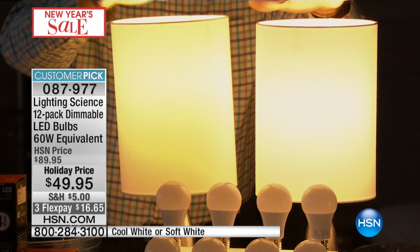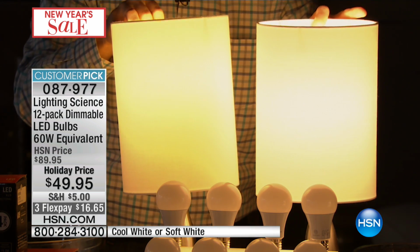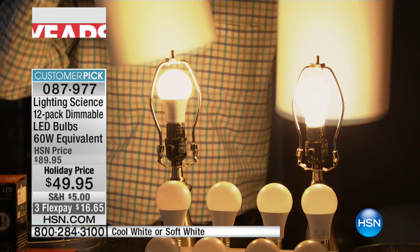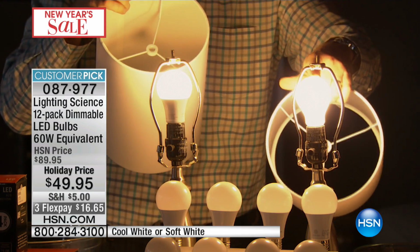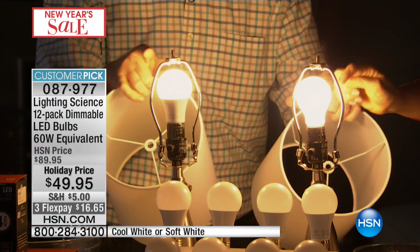And again, can you tell which one is the incandescent, which one is the LED? It's virtually impossible. So when you take them off, now there is your incandescent light. There is your LED light. It's the same soft white light.